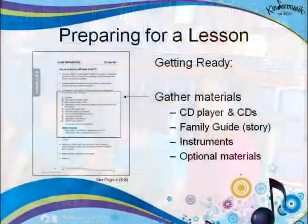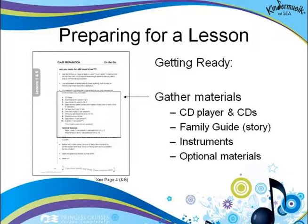Grab it. In your teacher kit, you will find a teacher guide for the Splash unit. In your teacher guide, you will see a section titled Getting Ready. The Getting Ready section will tell you everything that you need to prepare for your lesson. And guess what? Everything that's listed is right there in the box. You will also notice a section titled Optional Materials, and these are, you guessed it, optional. You don't necessarily need these. It's up to you to add them if you desire.